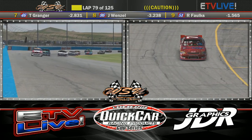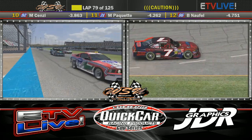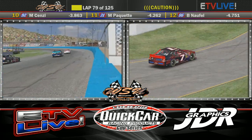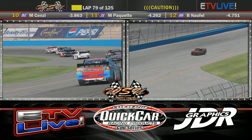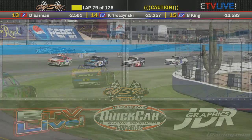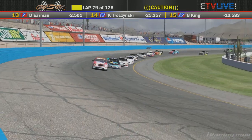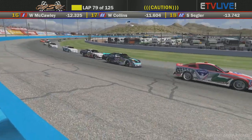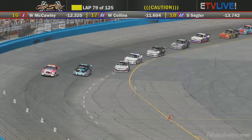Looks like Dakota is going to be able to win the race off of pit road after the pit stop. It looks like he won it by a big amount, as Kevin Trozinski just now comes off of pit road. They will try and catch up and rejoin the field here and get themselves settled in position. So we have just under 50 laps remaining in this race.